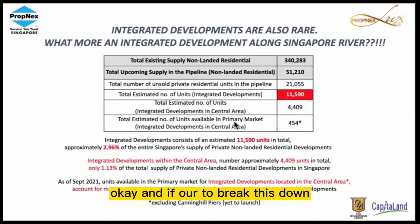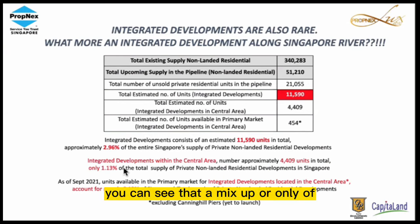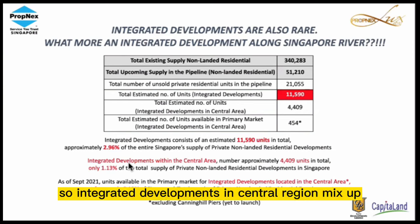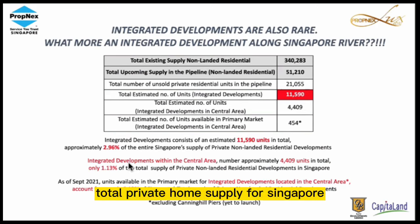And if I were to break this number down further, do you know that out of these 11,000, only 4,409 of them are in the central region? Which means if you divide 4,400 over 390,000, you can see that it makes up only 1% of the total supply. So integrated developments in the central region make up only 1% of the total private home supply in Singapore.